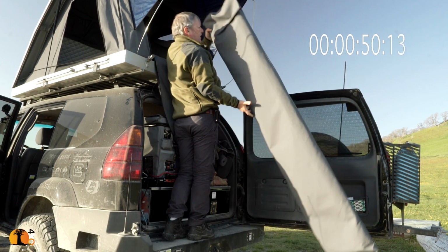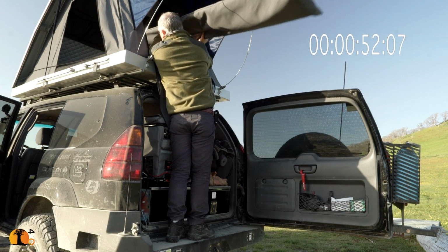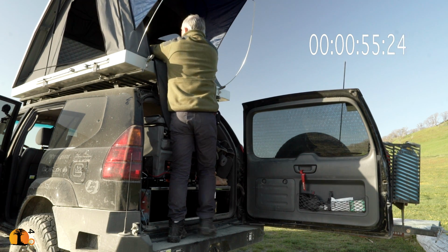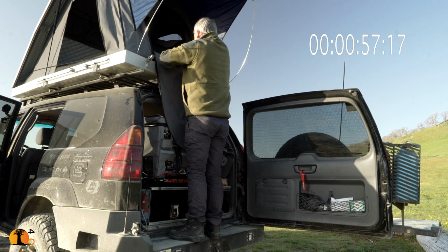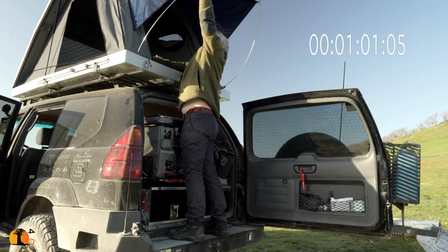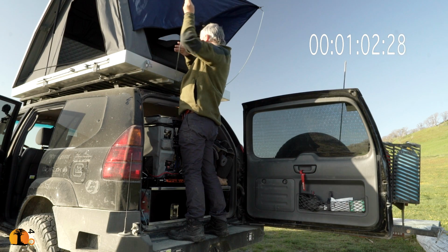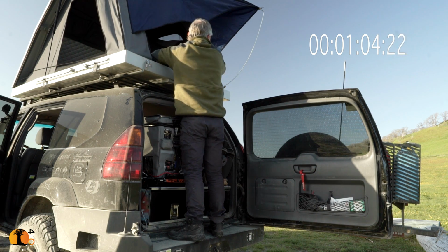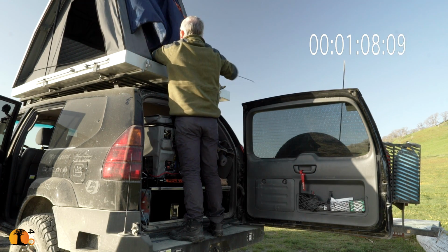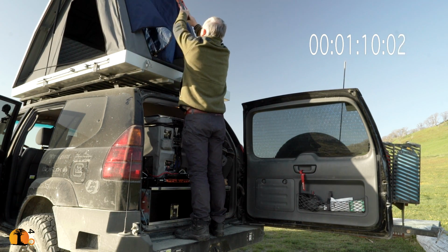Now, it's better to have the back and side open when packing it away. You put the ladder in. You tuck that up. I don't need to climb on anything. I just stand up here and I put my tent away.